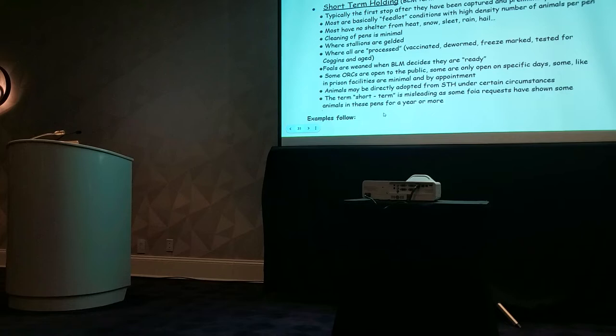Most of these short-term holdings are just basically feedlots. They are pens with a high density number of animals per pen. Most of these facilities have no shelter from heat, snow, sleet, rain, hail. They're out there in all conditions, stuck together in this pen.